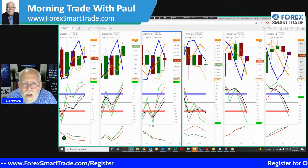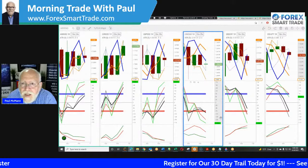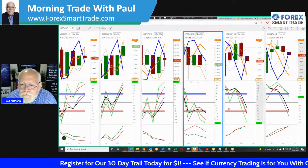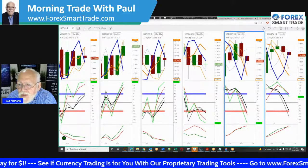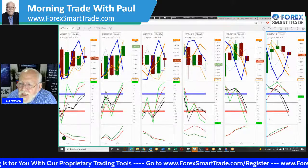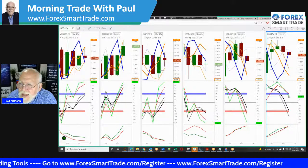Pound dollar majors are overbought, going up. US Canadian dollar oversold, going down. US Swiss franc, again, majors oversold, going down. US yen overbought, majors are going down.